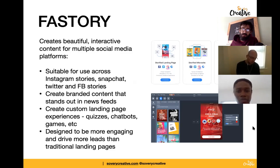So to start with, you can put together really nice branded content that will help you stand out within that vertical video field. So things like Instagram stories, Snapchat, Twitter, Facebook stories. But in addition to putting together the really nice branded content to help people make a splash and stand out when people are scrolling news stories, you can then expand that and build the next few steps of that journey as well, if you will.